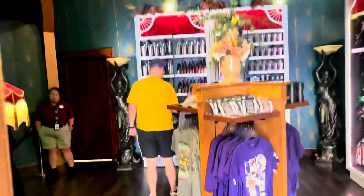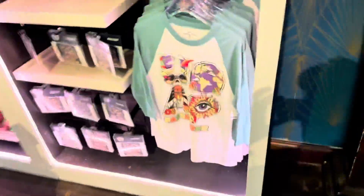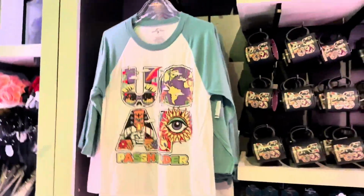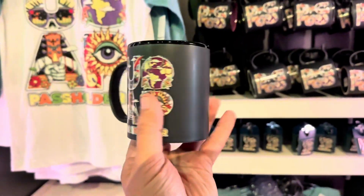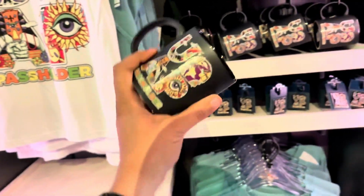Now, since this is an exclusive event, they do have some team member shirts for sale. I definitely love the team member shirts that they have brought to the crew this year. But if you're a pass holder and you want to cop a shirt yourself, they're going to have these pass holder shirts available in the tribute store. And then they also have nice little mugs to match the shirts. So absolutely loving the mugs. And then on the back side of those, you see Mardi Gras itself, and it is saying the year on the mug. Love to see it.